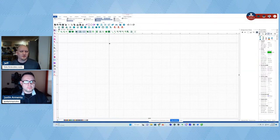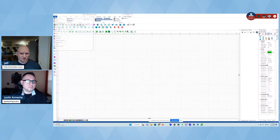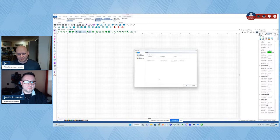So you were showing the differences in where you would set that up in Wilcom. And in Pulse, it's fairly similar. You can go to like print setup or to print or print preview. I'll just go to print setup here and you can go into print settings. And now I can print it as outlines, stitches. I can do both if I wanted to. I'd rather just do stitches.